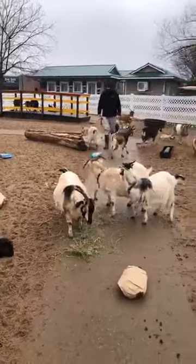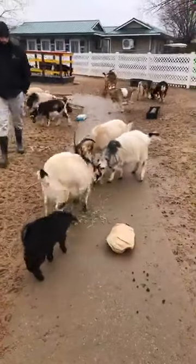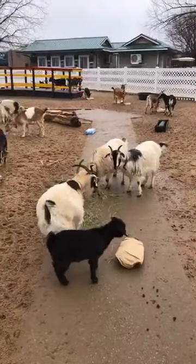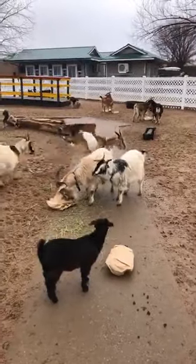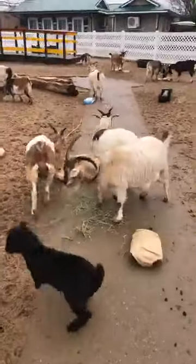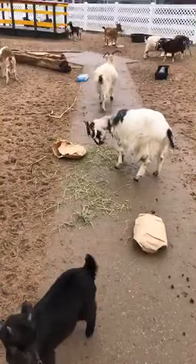What they're eating now is alfalfa. Alfalfa is a high nutrient content. They get that as special treats just several times throughout the day. You can see all the little leaves and stuff in there. It has a lot of good stuff in there, but we have to be careful that we don't ever give them too much or it can make them sick.